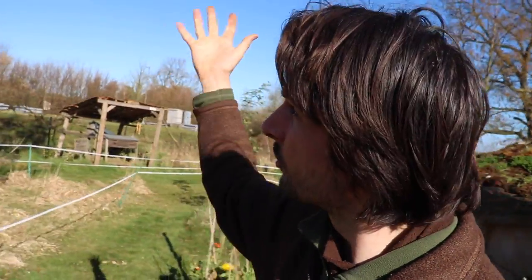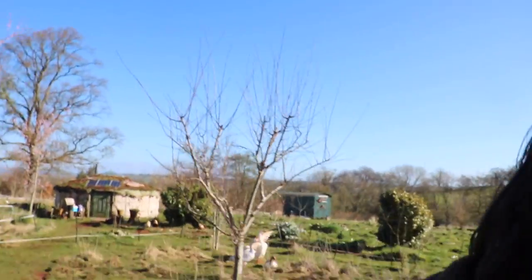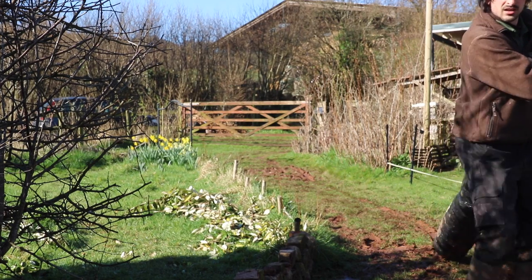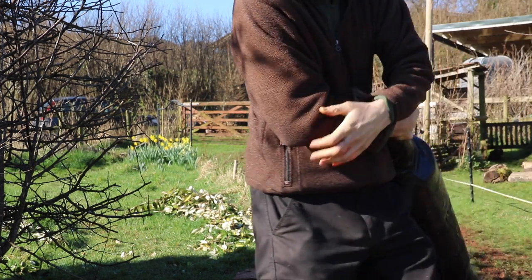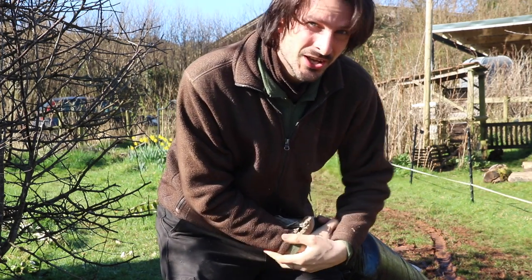Hello. It's now March the 17th. Hello, chickens. It's a glorious, dry, sunny, and calm day. Today is the day. I'm finally going to get the plastic cover on the dome. Here I go. It's really heavy. Just as well there's loads of mud for me to slide it through.